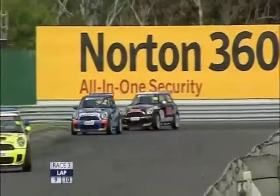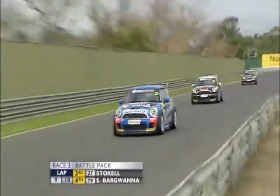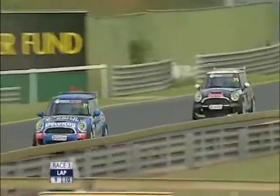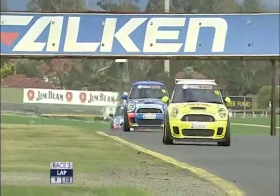Scott Bargwana trying to catch up the back of Stokel. Stokel carrying that 50 kilos, so you can just see that it just hurts his car that little bit coming onto the straight. Some new backing for, well, your team from Thermaline, who, that's the company, in fact, that built the cauldron for the 2000 Sydney Olympics that Kathy Freeman so famously lit on that wonderful night.